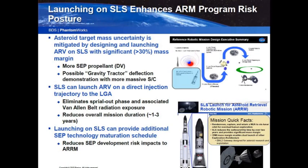But the additional SEP technology maturation schedule that the SLS provides, I think, is a real benefit too. If we push back the notional launch date to when SLS is flying a Block 1 configuration, once again, that gives the technology folks a little bit extra time to get the SEP up to the right TRL. And a little bit of extra schedule margin is always good when you're running a development program.